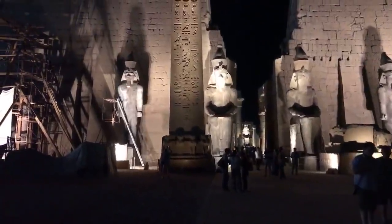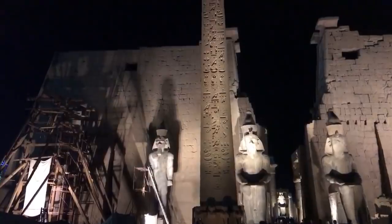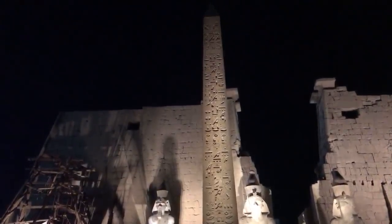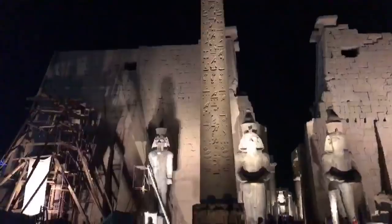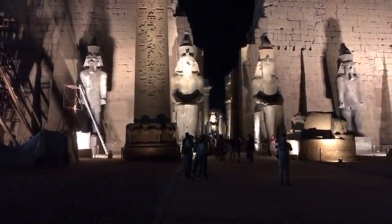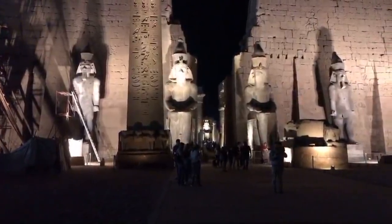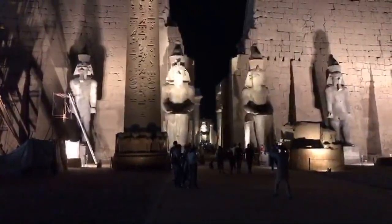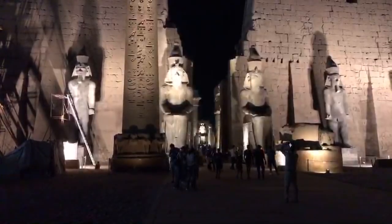Welcome to Luxor Temple. And there you're looking at one of the largest obelisks ever made and raised into a region of giant figures, each one made of one piece of stone on a base. And that tells you that not only are they megalithic, but they are also pre-dynastic sculptures.